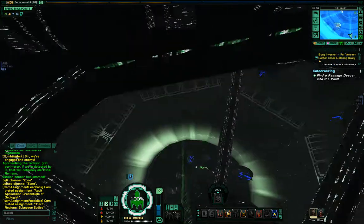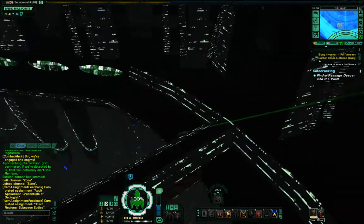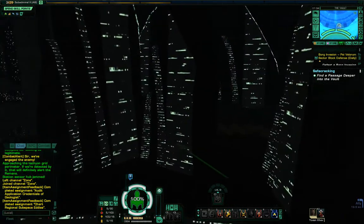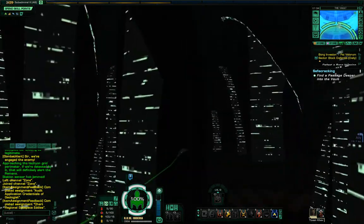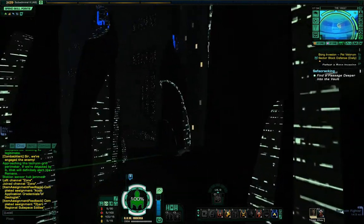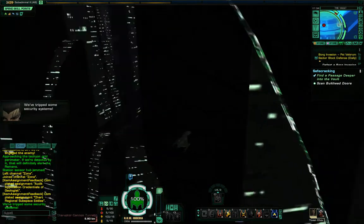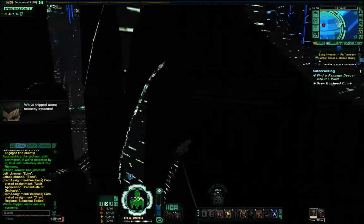Wow. Okay, so it's right there. Supposedly. There must be a way through somewhere. Find a passage deeper into the vault. Okay, let's try here. There may be a way through somehow. Wow, security alerts. Fuck my life. Some security systems, great.